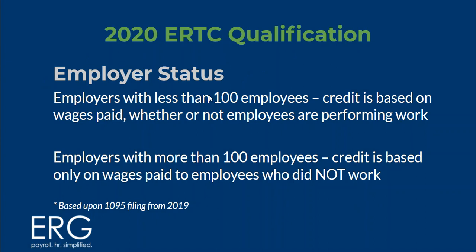All right, so ERTC qualification 2020, employer status. The number is important to pay attention to here because it changed in 2021. Employers with less than 100 employees, credit is based on wages paid, whether or not they were working. Doesn't matter. Just wages paid, whether or not they were working. More than 100 employees, credit is based only on wages paid to employees who did not work.